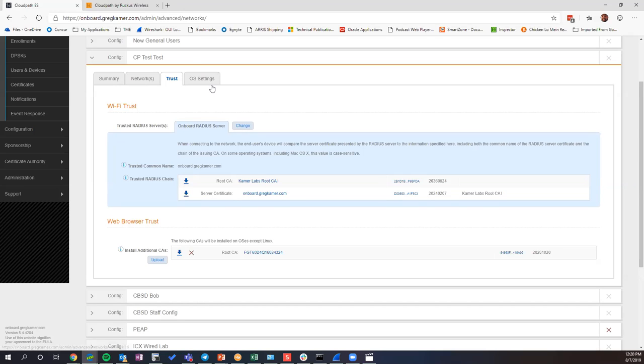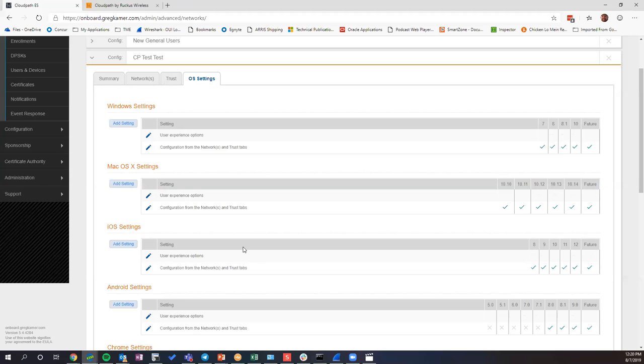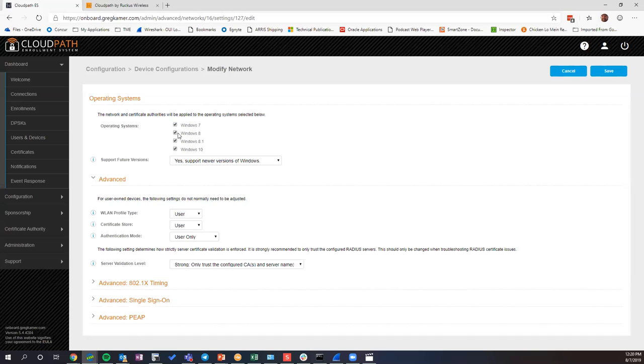And so the OS settings, this is kind of that NAC section I was talking about. So like, for example, on Windows, currently I support all versions of Windows, but let's say I don't want 8 or 8.1.